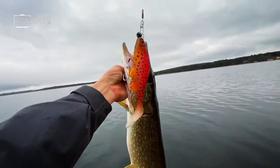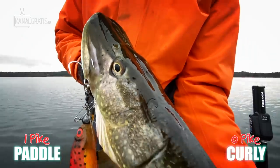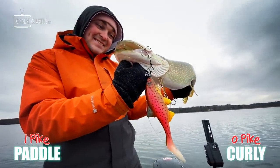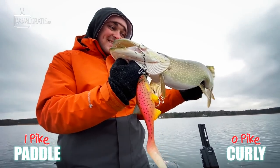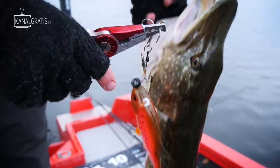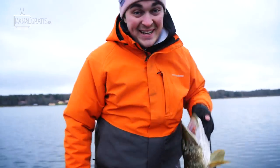There we go! Nice start of the morning! The first one goes for paddle bait. Oh man, that's a nice pike! That's so sick, dude! What a start of the morning! Look at that pike! Man, that was cool! Oh, she was barely even hooked. But I'm just getting into this vertical fishing and man, it's cool.